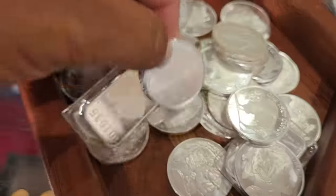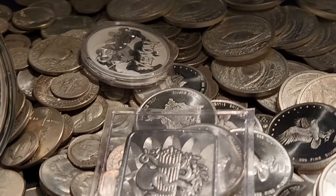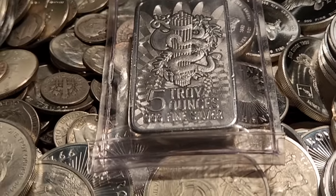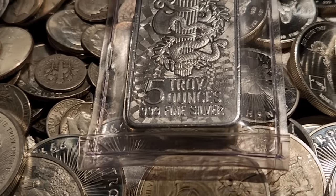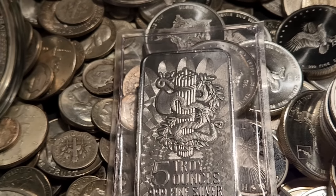And also, listen to this closely. There is a way you can get free silver. Yeah, I know it's hard to believe, but believe me, stick around and I'll tell you exactly how you can do it.